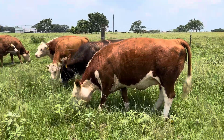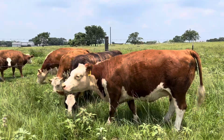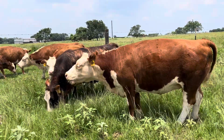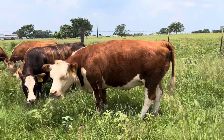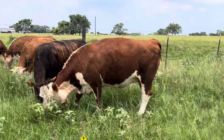All right, guys, I just want to update the miniature Hereford herd coming in here, going to 2024. We're about to begin in June. I think the cattle turn out pretty good. All the cows are getting ready to calf.